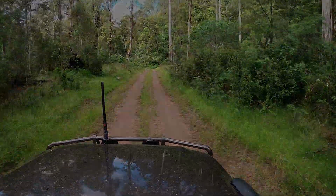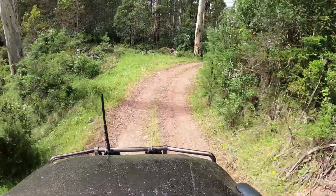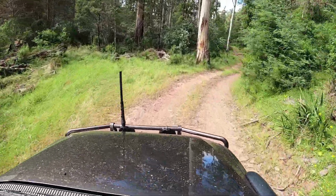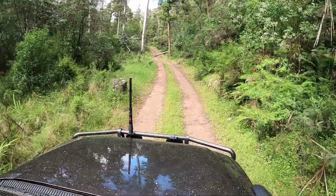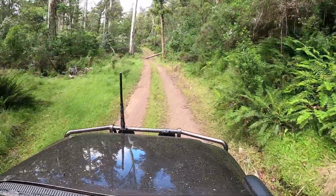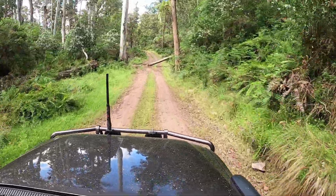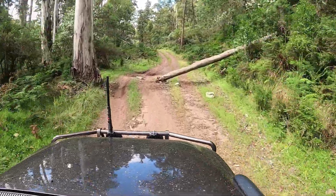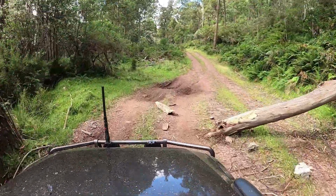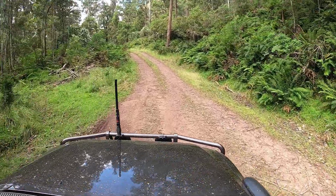But as you can see, once you get down here, it's quite lush bushland down close to the river, as you'd expect, with good water supply, and not a difficult track to drive at all. Camping spots galore down here. There's so many spots that are right on the river. You could pull up, set up a camp. We did see quite a lot of people fishing in the river. Obviously a popular spot for that.